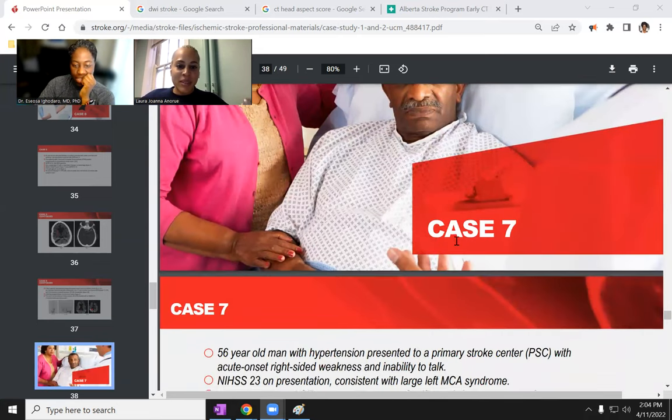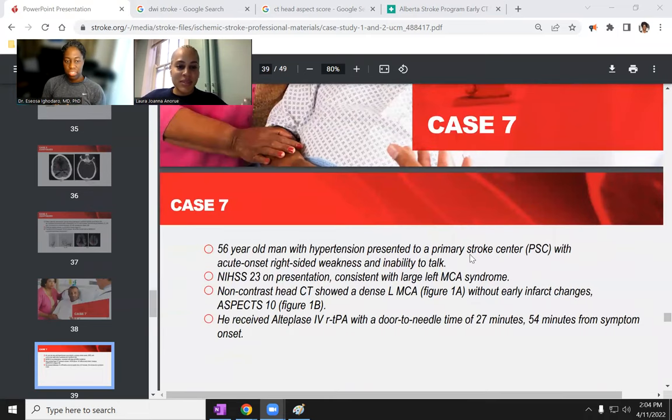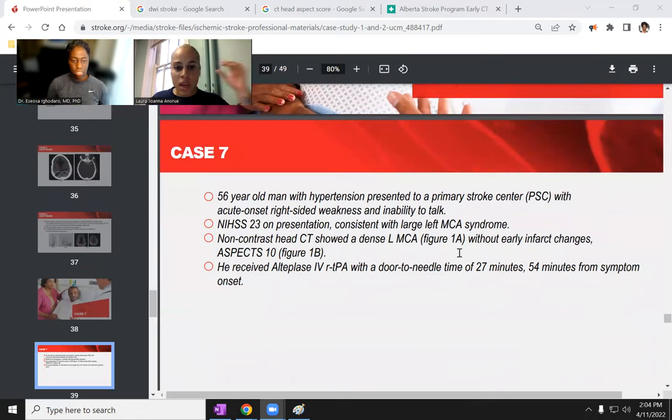Awesome. So now we get to case 7. Take it away. So case 7, 56-year-old man with hypertension presented to a primary stroke center with acute onset right-sided weakness and inability to talk. So I'm already thinking in my head, we've got some localization to the left hemisphere, particularly of note with the aphasia or inability to talk, that would be expressive. So I'm thinking left frontal area, left parietal.